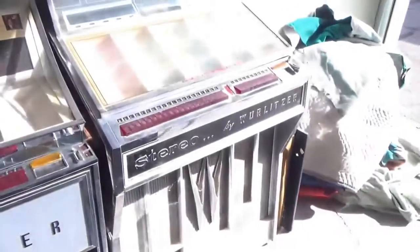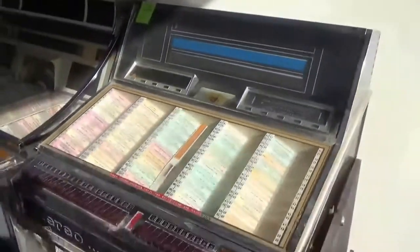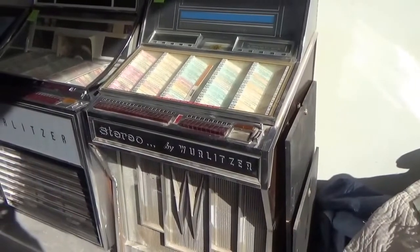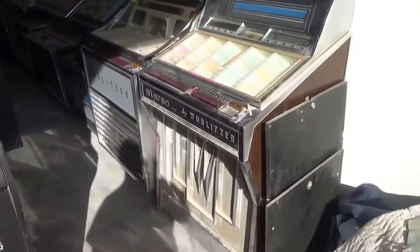Okay guys, as promised, here are the jukeboxes from this load, and I'm hoping that this sun is not bothering us too much here. Let me start over. Here are the start of the jukeboxes. This is about 15 or 20. There's still 13 more in the warehouse we have not picked up yet.